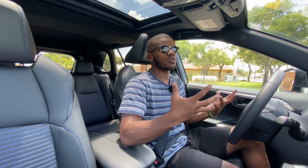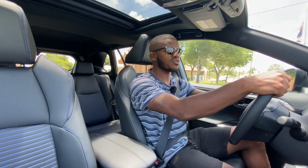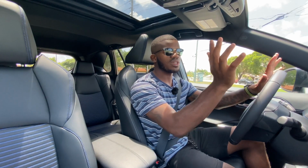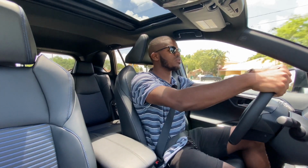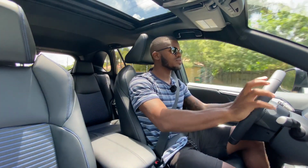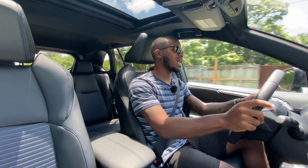But honestly, you cannot go wrong with the RAV4 hybrid. I mean, it's a great daily driver for most people. It has plenty of cargo in the rear. With all seats folded down, you get around 69.8 cubic feet of space. So it's very durable when it comes to storage. And safety stuff, man, this thing is fully loaded, like I mentioned. Great visibility, great handling. It's very playful.